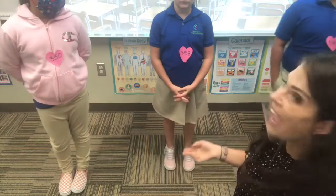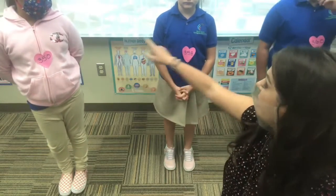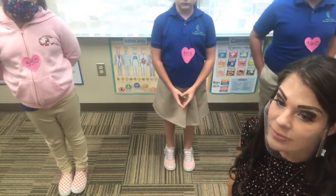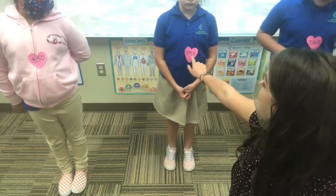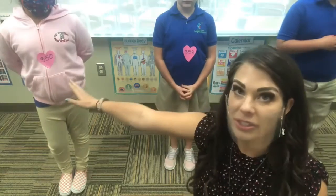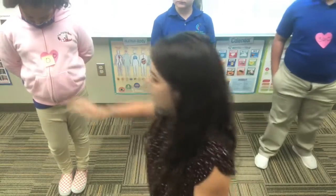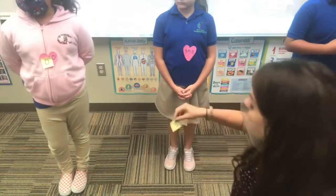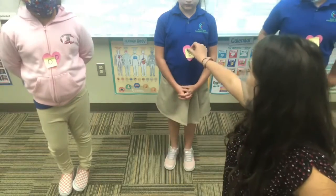Rounding to the nearest 10 means, would 358 go to 350 or 360? 360. Yeah. Because the 58 is way closer to 60 than it is to 50. It's not as close. So what if we had our ones place value, rounding to the nearest ones place value?